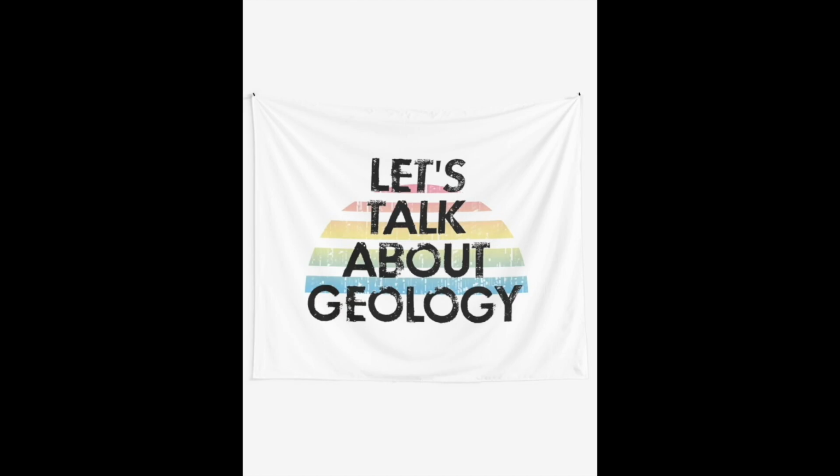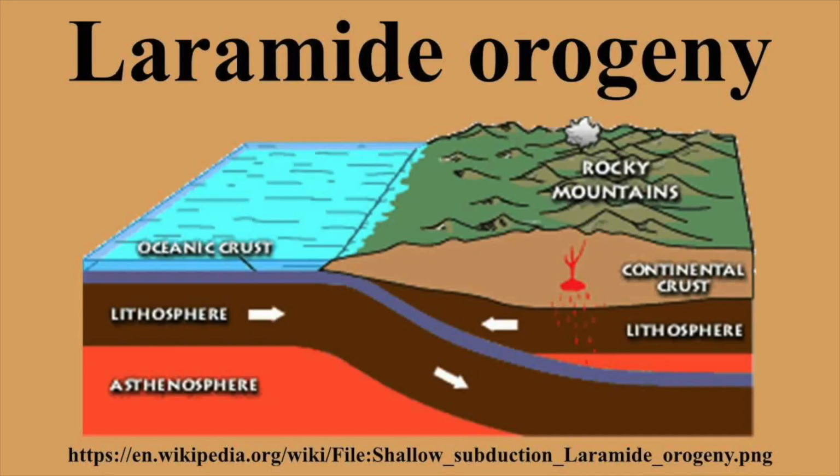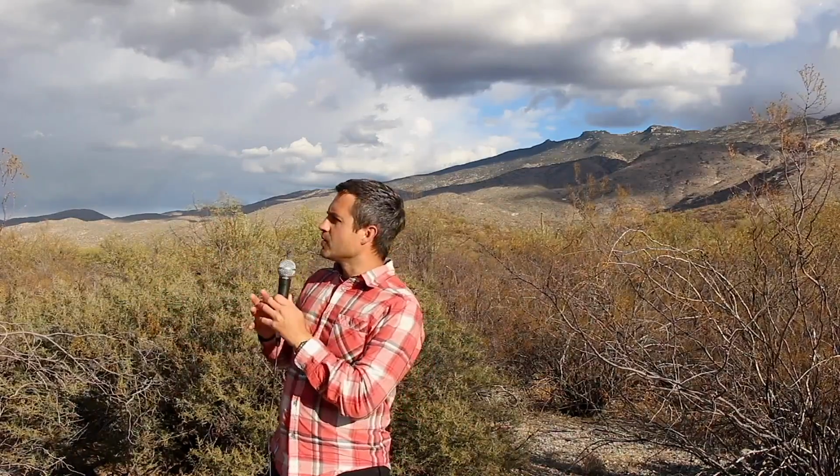Question is, how did these mountains form? There was a lot of mountain development in the Intermountain West because the Pacific Plate was moving underneath the North American Plate. But then about 15 to 30 million years ago, there was a lot of stretching of the Earth's crust around here, from the southwest into Nevada.